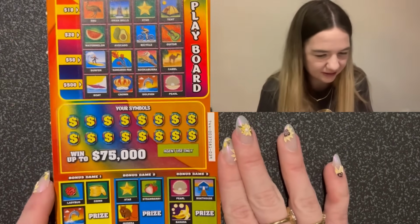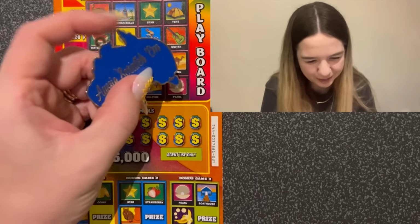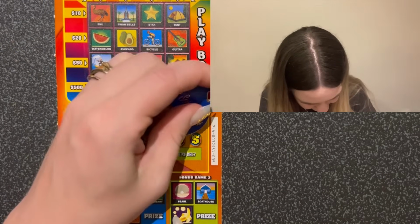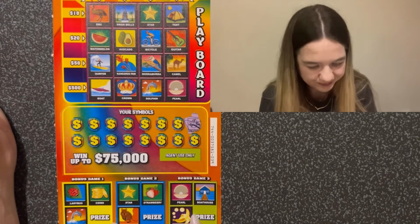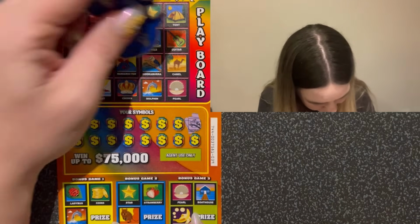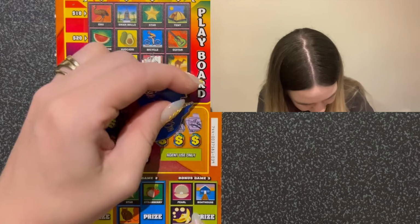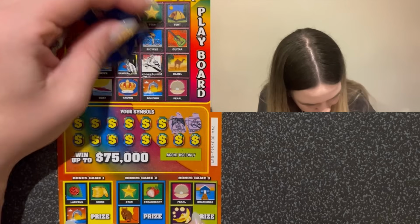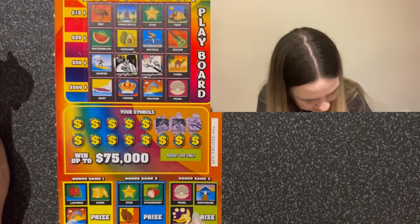That's all right. All right, let's switch out. Let's go OG. Let's go OG blue. Come on, blue. All right. Let's go. We got a kookaburra. Come on, back to back. Kangaroo paw. A dolphin.